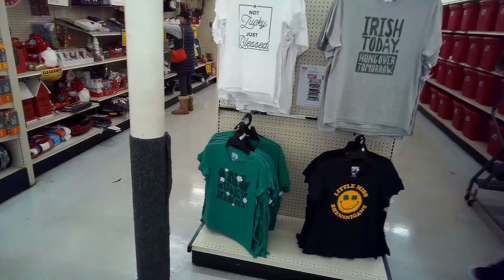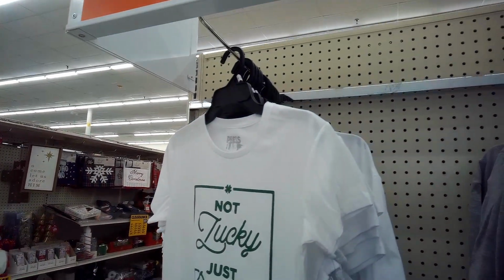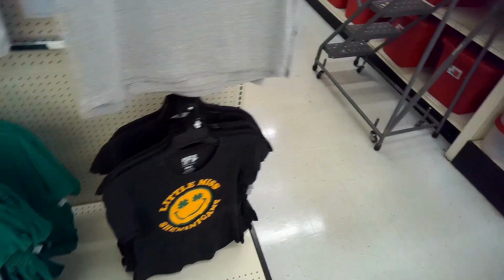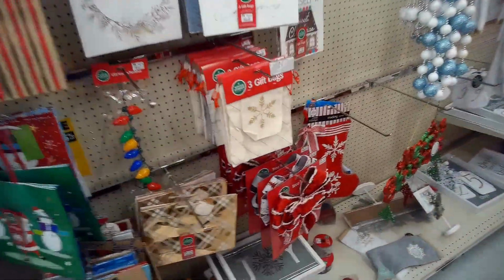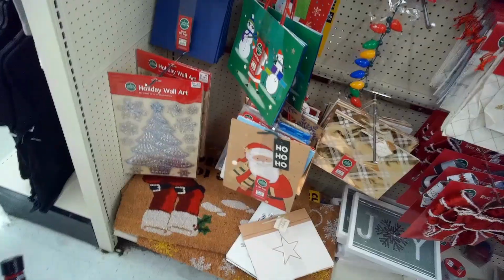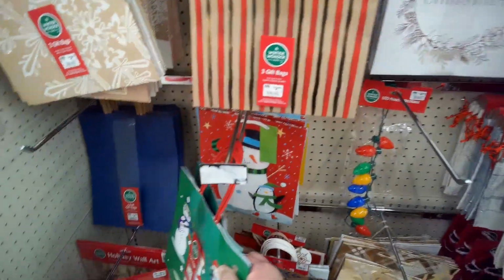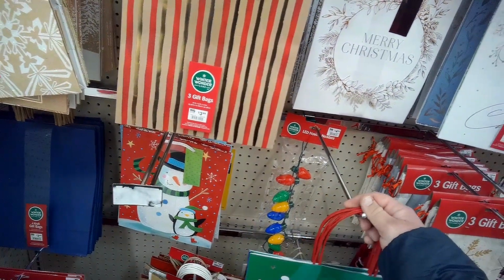But at any rate, it is a shame to see that it had some St. Patty's Day stuff ready. But it's a shame to see Big Lots go, and I hope that the new owners do really try to bring back Big Lots. Not just bring the name back, but really bring Big Lots back.